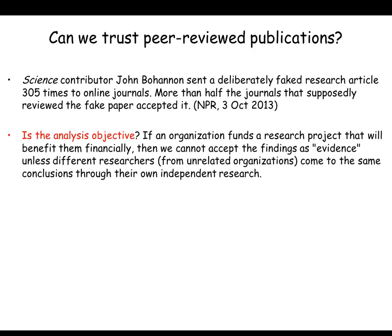So we have to ask fundamental questions, and I'm going to apply these basic questions to the research dealing with weather modification. Is the analysis objective? If an organization funds a research project that will benefit them financially, then we cannot accept the findings as evidence unless different independent researchers come to the same conclusions in their own independent research. And that brings us to the question of repeatability. In weather modification research, it is very difficult to repeat an experiment as it can be done in medicine, for instance, simply because every storm and every cloud are different.